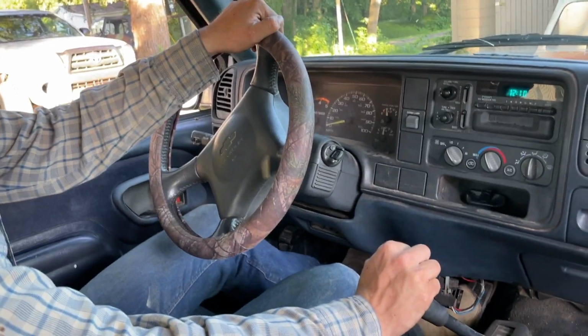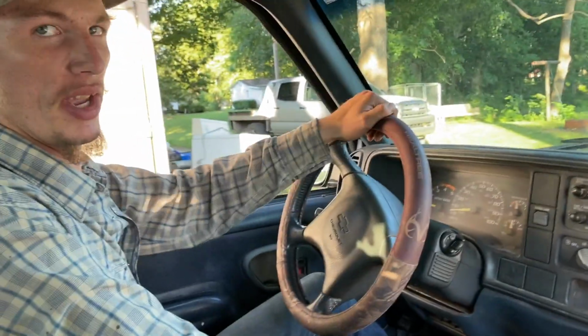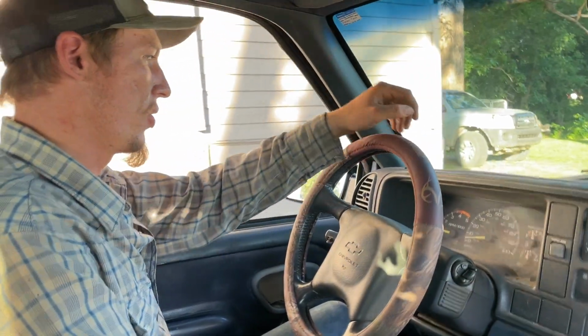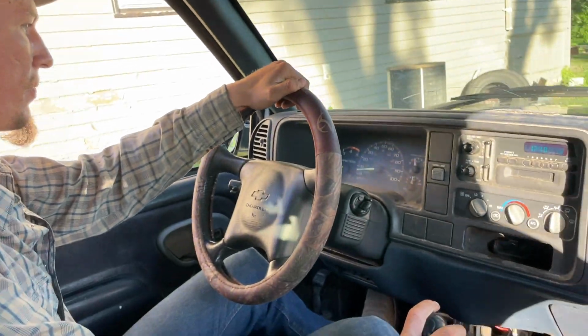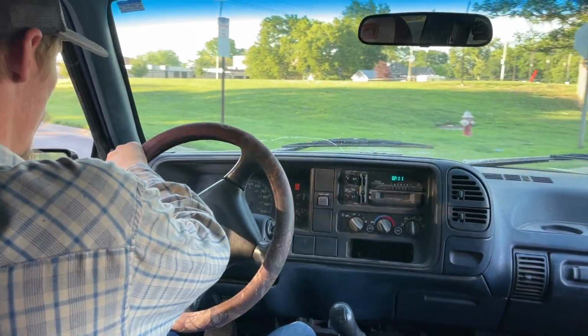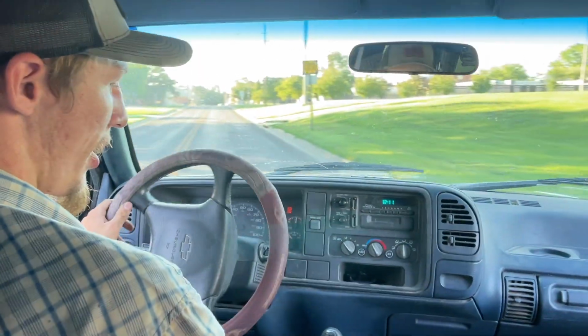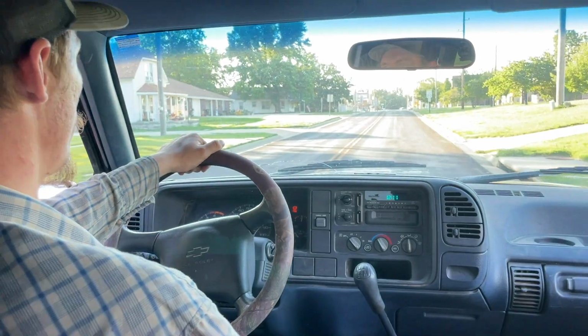All right, so we put fuel in the oil to kind of clean that up a little bit. And now we're going to take it over and put some actual fuel in the tank. In this truck, I don't even need to use first gear. I'm just using it for the fun of it.